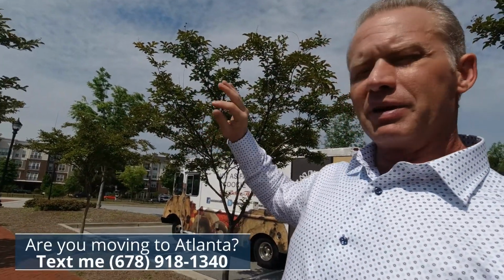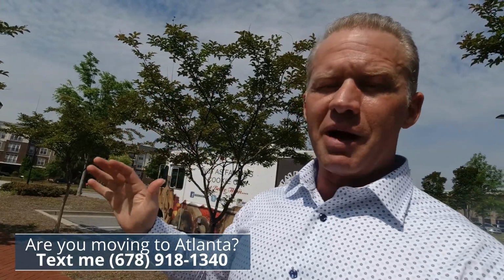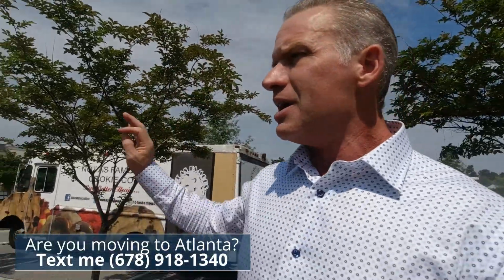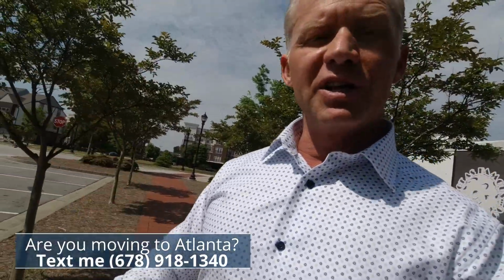These single family homes start in the 400s, go up into the 600s. The luxury apartment complexes, I believe, start in the 1800s, depending on how many bedrooms, go up from there. I think there's 2, 3, and 4 bedrooms in there, but beautiful community. Belmont Village, let's keep going.